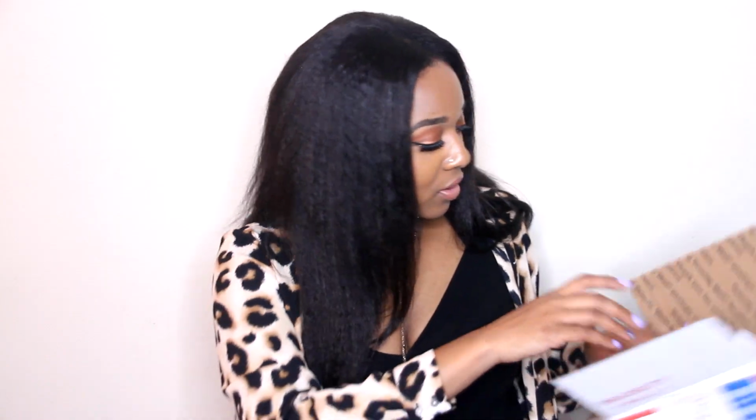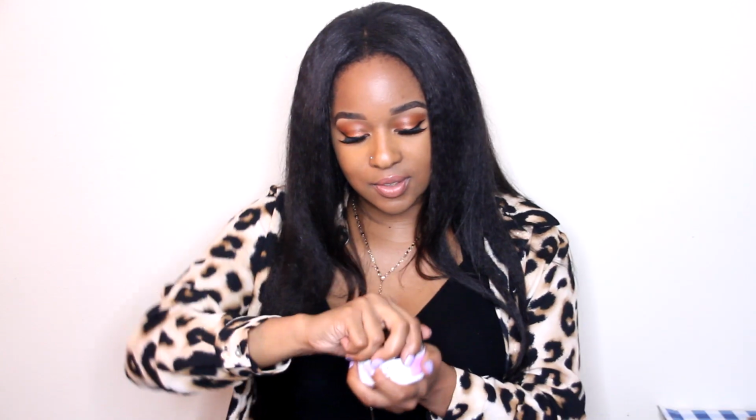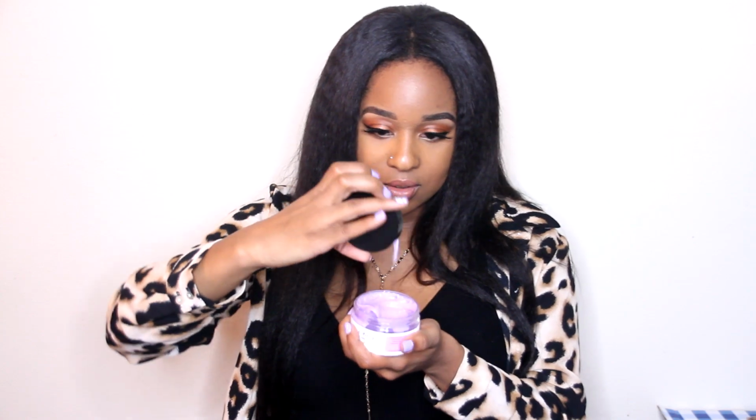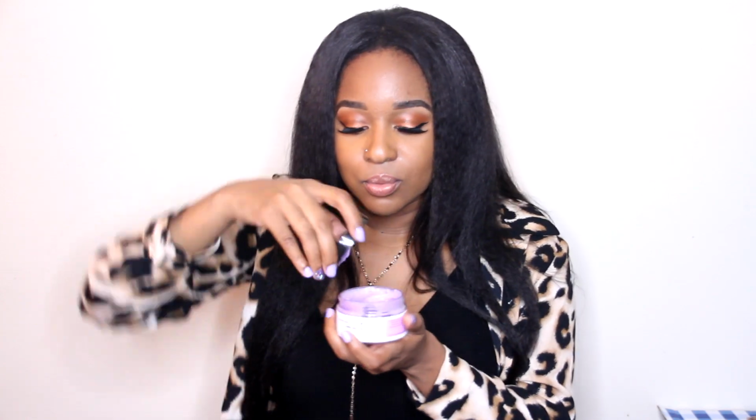In the products, of course, it comes with everything that you ordered. So it has your order form here. I have the lavender and honey foaming sugar scrub. I'm going to open this and see what this smells like. Oh, nice. It actually smells really, really good.